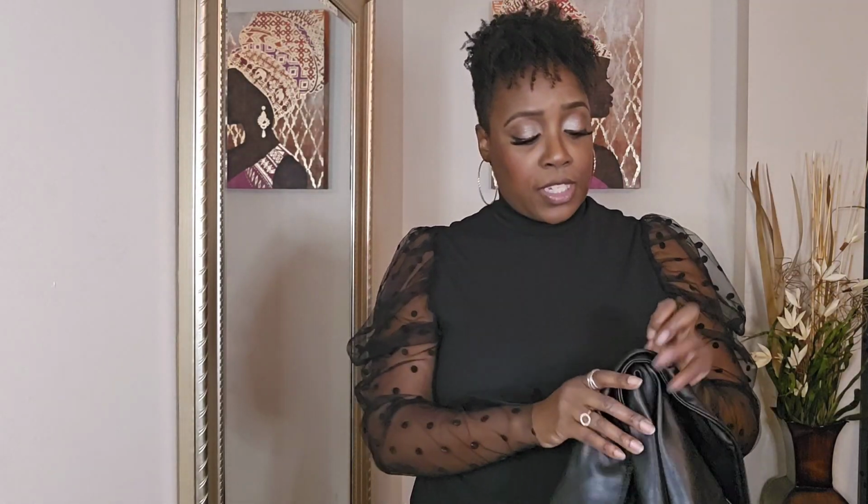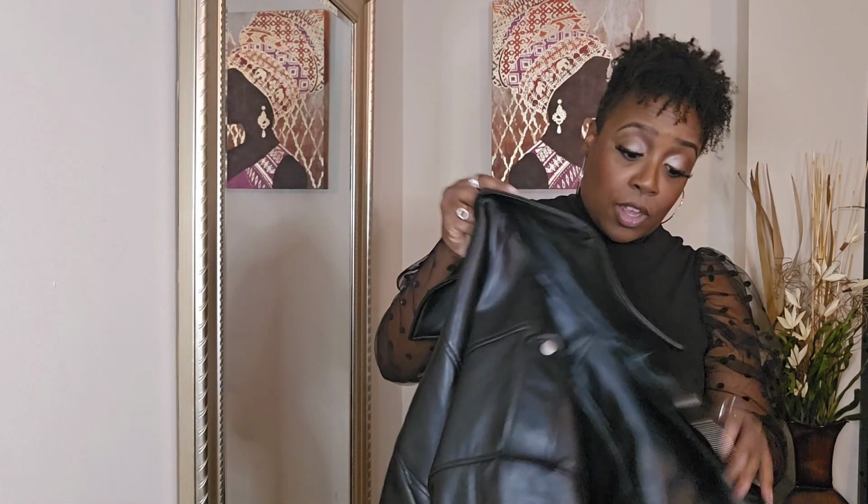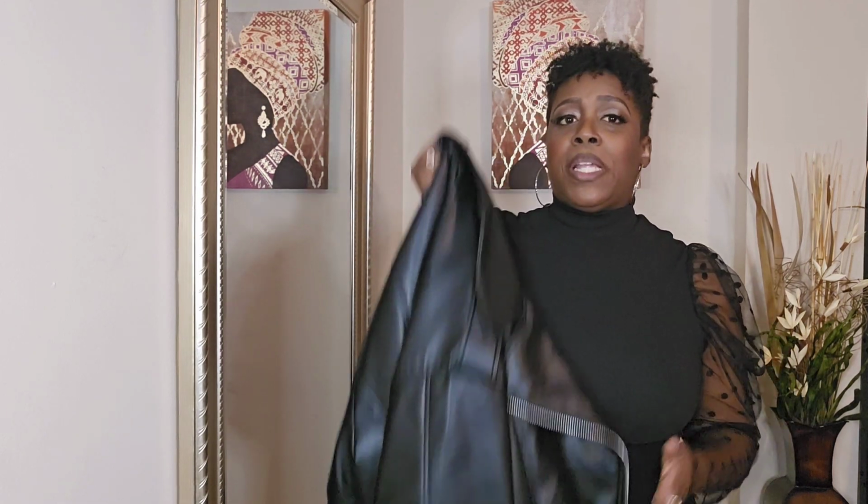Before I do that, as far as this jacket, you saw the way it fit. It was like an oversized fit. This was an extra large. So I would say it runs slightly large, but I think that is also the way that it's meant to be worn. So this next piece, I think it is very fitting that this is the last piece.